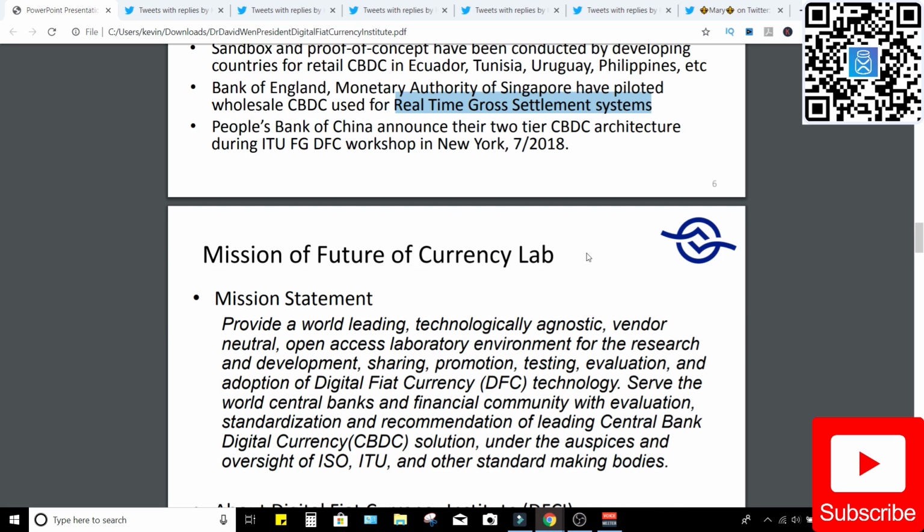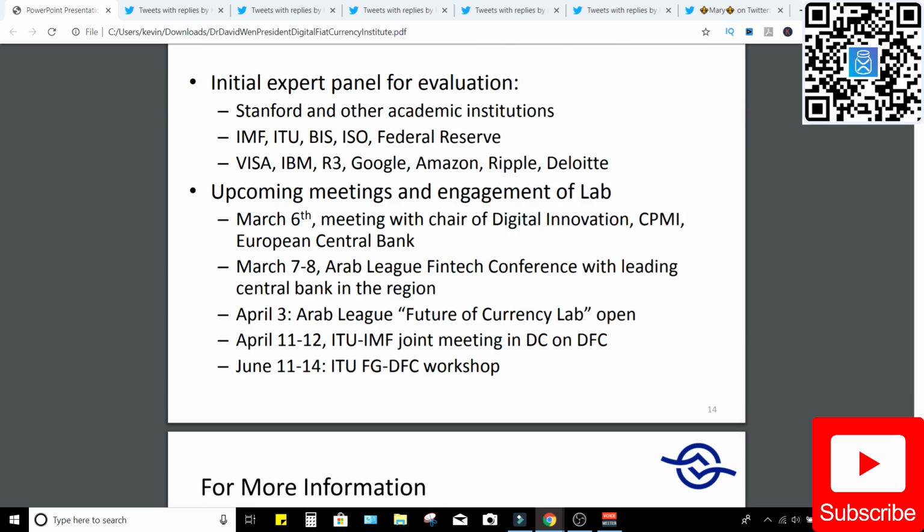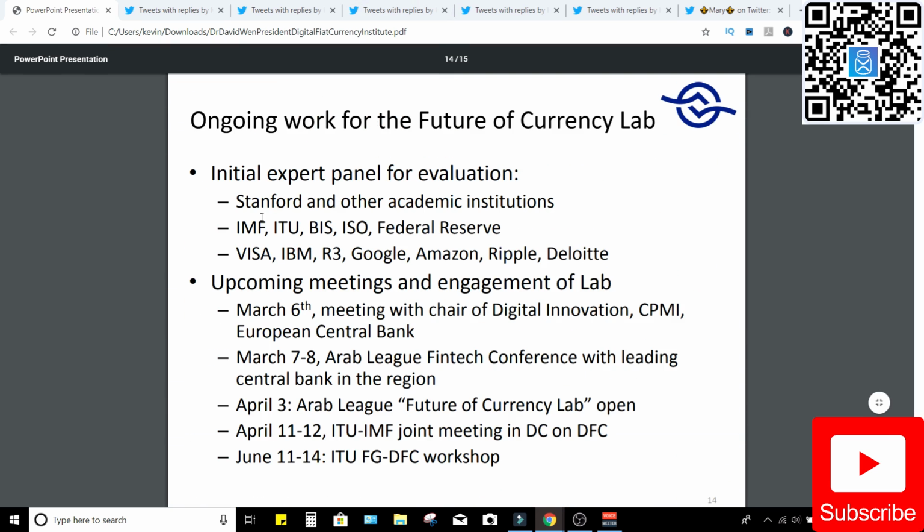And last thing here I want to finish off because this is important and it brings it back to Ripple on page 14. Ongoing work for the future currency lab. So we see initial expert panel for evaluation. So of course we have Stanford. Big surprise, of course, we see the International Monetary Fund, we see the Bank of International Settlements, Federal Reserve, and then right here, we got R3, and we have Ripple.